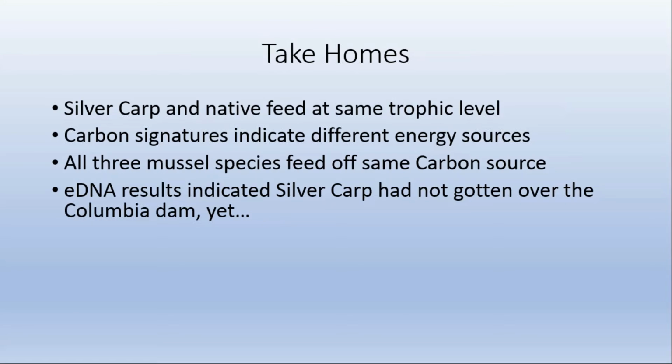All three of the mussels, and we used common mussel species because we had to sacrifice them for a stable isotope, so we weren't using threatened, endangered, or anything. But there was no difference between the three that we used of where they're getting their nutrients from. We were doing eDNA, and there was not any silver carp over the Columbia Dam yet. Next slide.